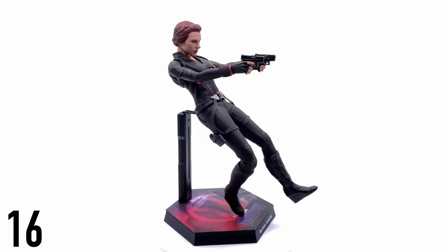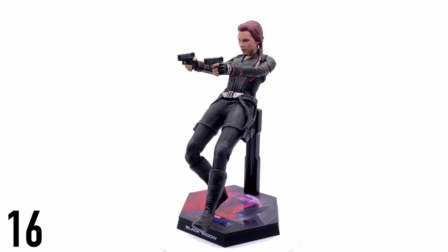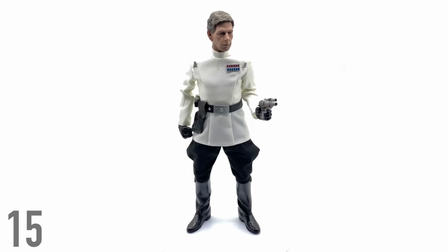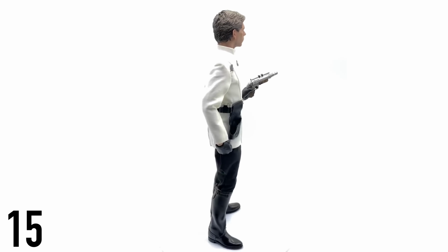That, coupled with the fantastic suit and pretty basic accessories but key to the character, is why she's taking this spot. Coming in at number 15, we have Director Krennic, Ben Mendelsohn, in 1/6 scale.